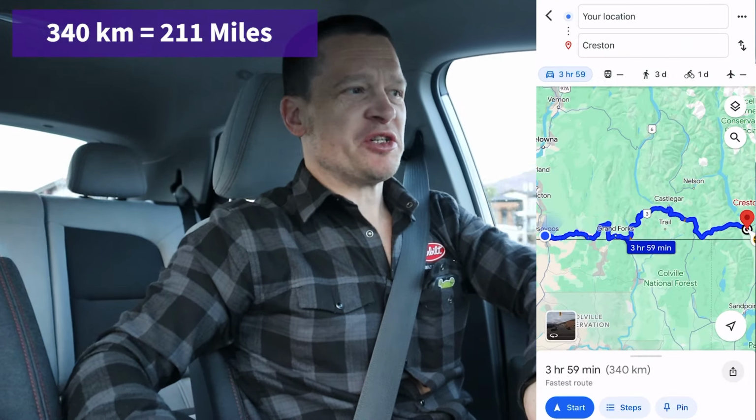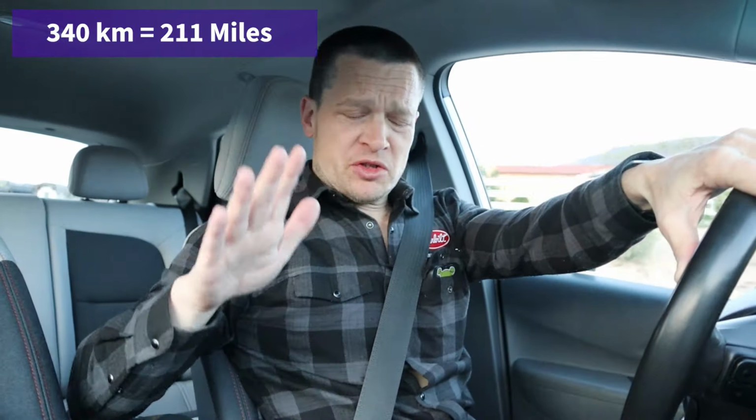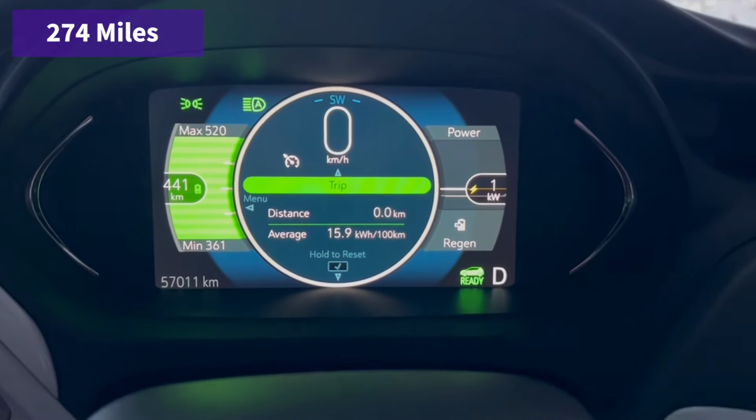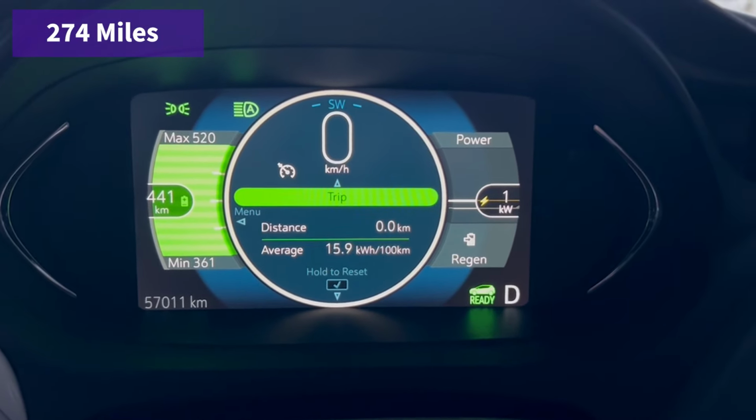It is 320 or 330 kilometers, which isn't a big deal with this car. I got the Bolt charged right up to 100%. I'm showing 441 kilometers remaining, but obviously that is going to change big time.